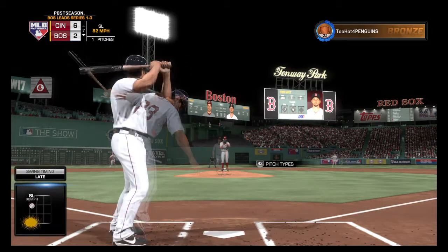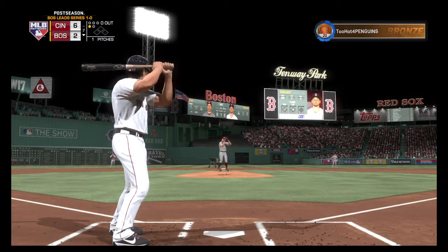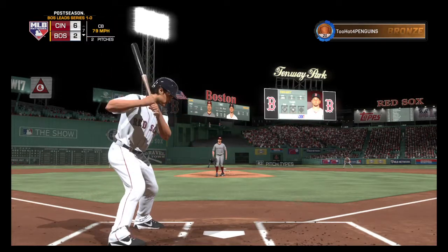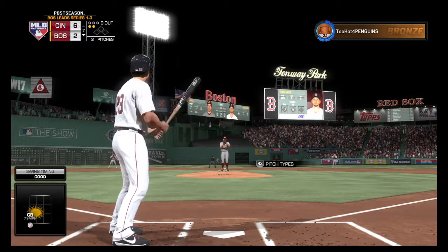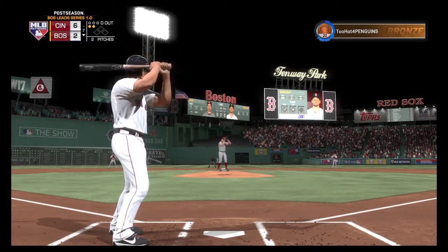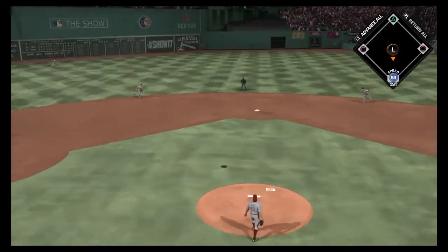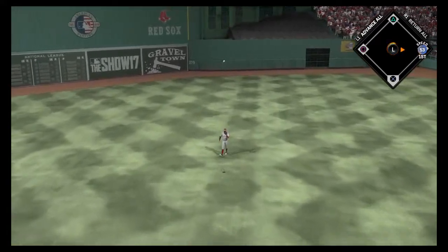Way behind that pitch. It's 0-1. The windup and the 0-1. Just couldn't pull that one back in time. It's 0-2 now. Pitch on the way. High in the air and drifting out to shallow center. Hamilton is under it. 1 away.